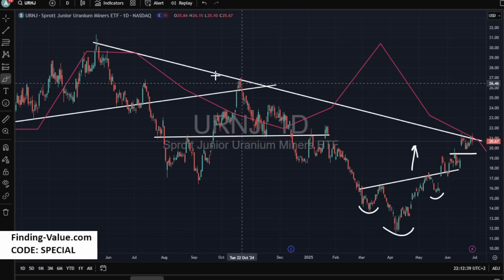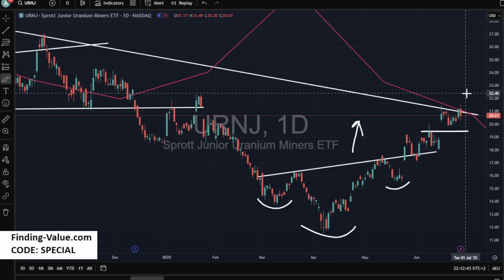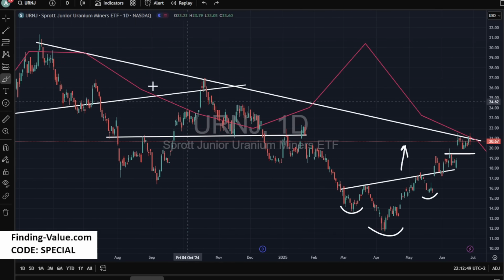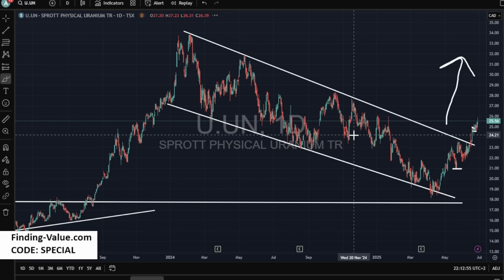And then URNJ is at resistance. We're trying to break out. I'd like to see a big candlestick that breaks out of here. Start this big run once we get through it. What makes me more confident that it's going to happen is that URNM's already broken out and Sprott Physical Uranium Trust is broken out.